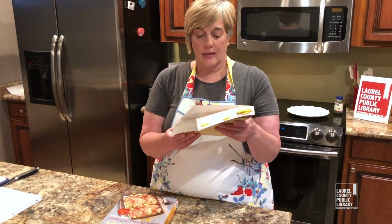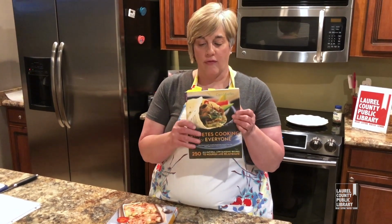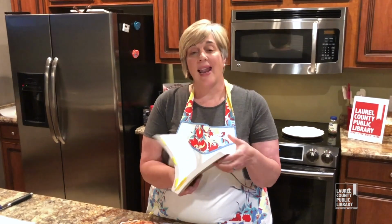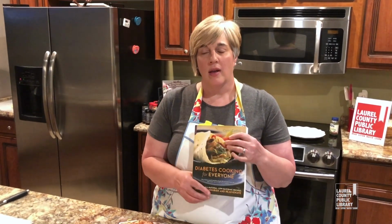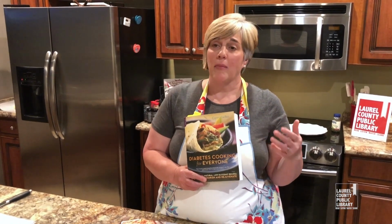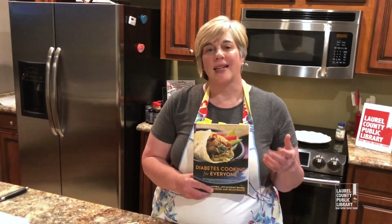One is Diabetes Cooking for Everyone. You can see I've got some recipes flagged in here. And I like it that it says for everyone because it bothers me sometimes when someone says, ooh, that's a diabetic recipe. There's no such thing as a diabetic recipe because food is food, right?